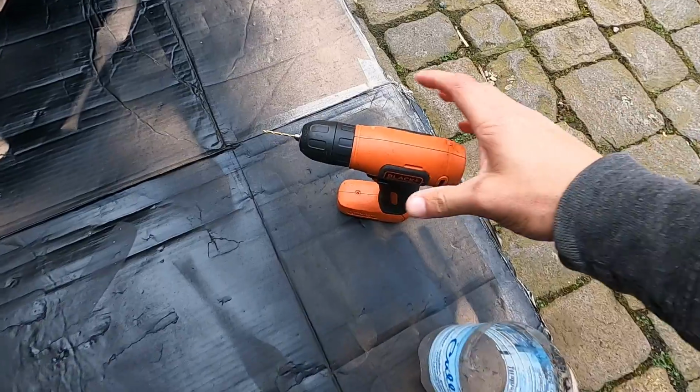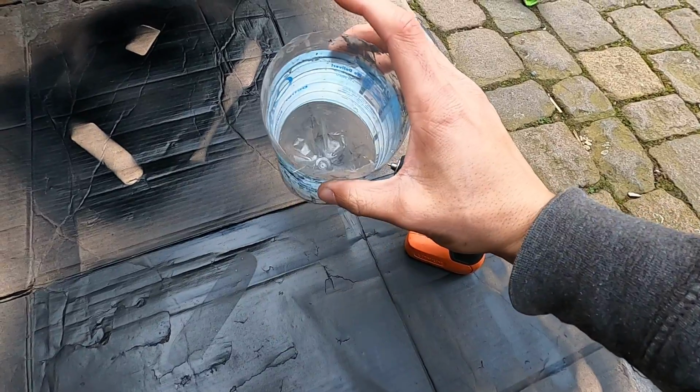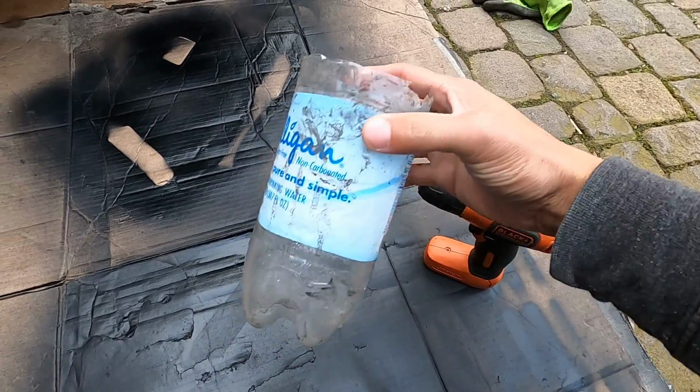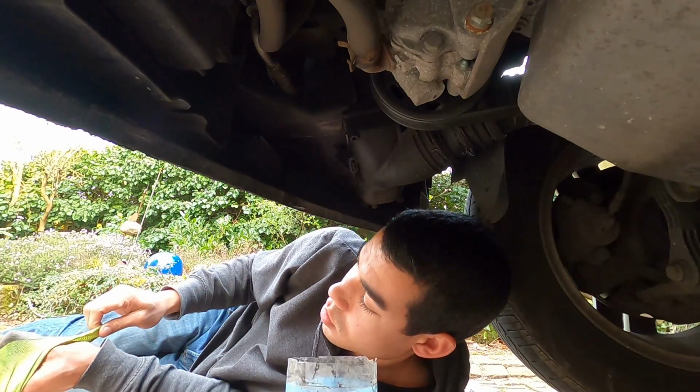But let's get started. We've got a drill and our nice tiny drill bit. I got this water bottle cut in half so we can catch all the oil and see how much we actually have come out of there. I'm assuming it's gonna be a good little bit because I'm pretty sure it's never been done.